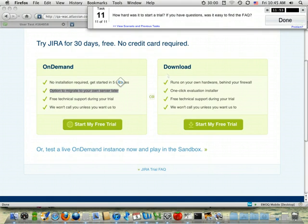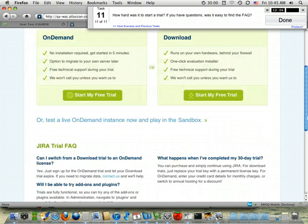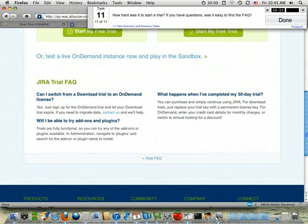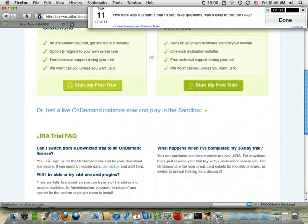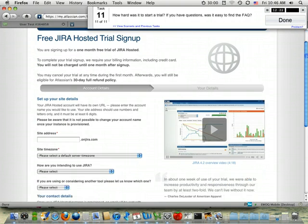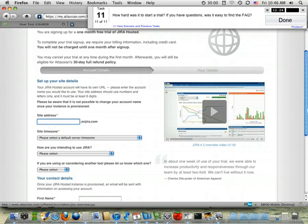So 30 days free, no credit card. Let's just hit the start button here. The FAQ is really easy to find. It's right here, and when you click it, it's really nice. The website design overall has been really nice. So there's no installation here. I wouldn't probably be running this on my own hardware at this point. So if I click this, all I have to do is put my site address in there.